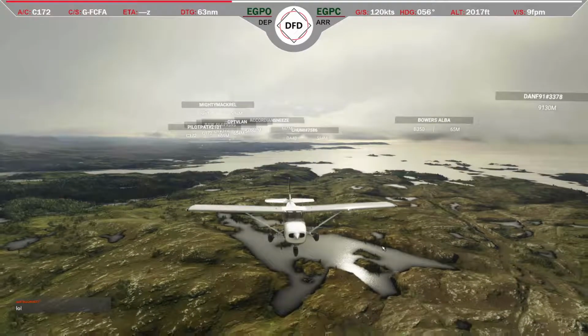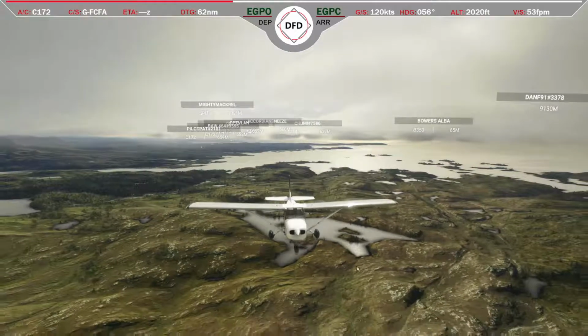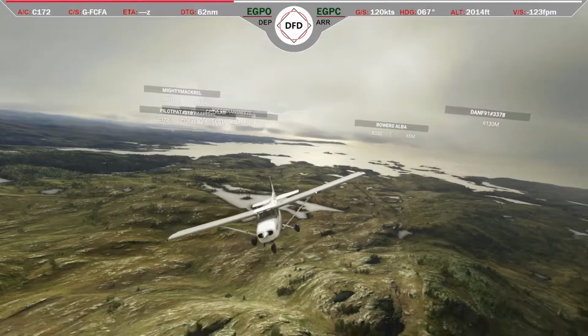I'm just playing the guide here, guys. So if you want to zip down and explore and look at things, feel free. There we go, starting our loop around for that valley.